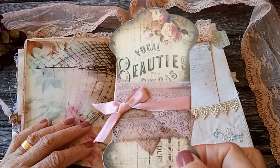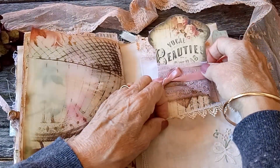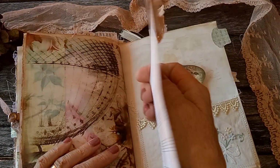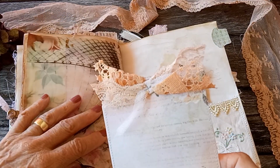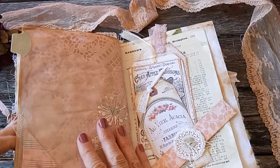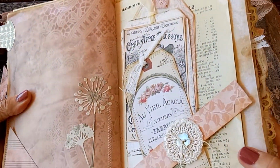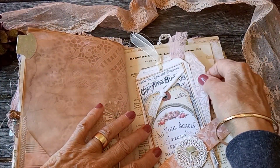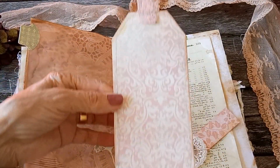I've put some lace that I've dyed on that spool, and made another big card here with some lace on top. Just a little flip up here and some die cuts. This page has got a lot going on, all sorts of tags and things going on here.